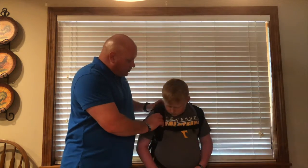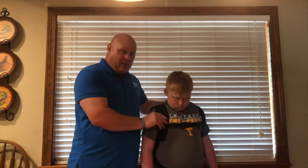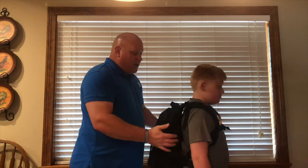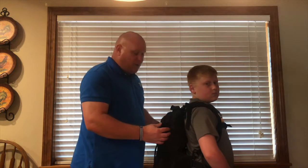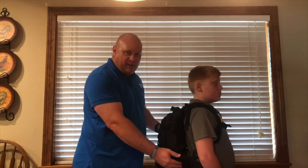Some of the other things to look for in a backpack is to make sure that the straps on the shoulders are nice and wide and that they're padded. And then on the back itself, to make sure that it is also padded. And you want to make sure that the pack is loaded with the heaviest items first, closest to the child's back, and lowest down inside the pack.